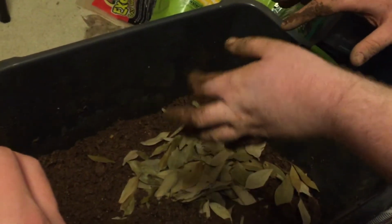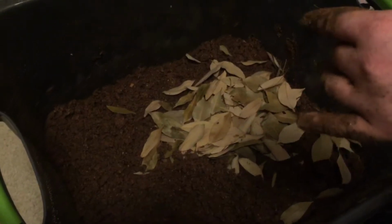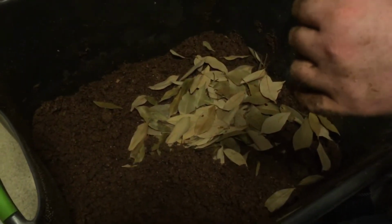I am currently culturing springtails that I caught at a sow's cage in here in a little container with some dried up kale and some leaves. And here I got wormies.